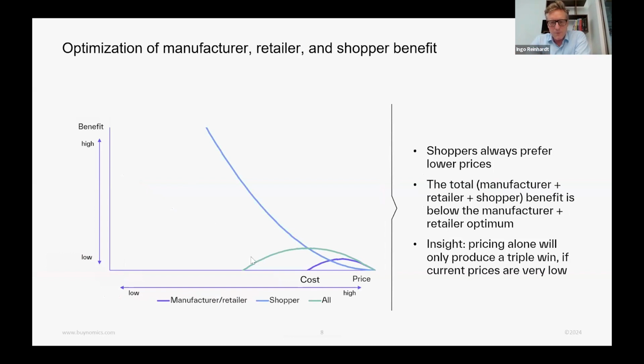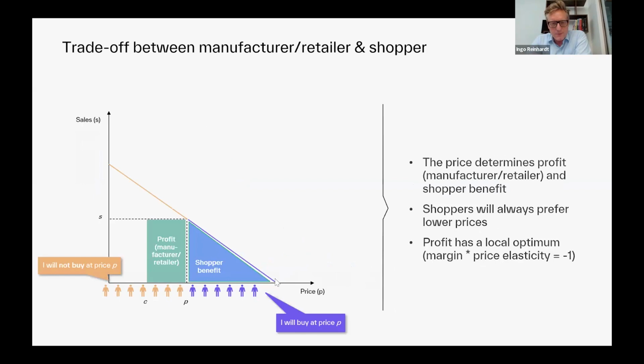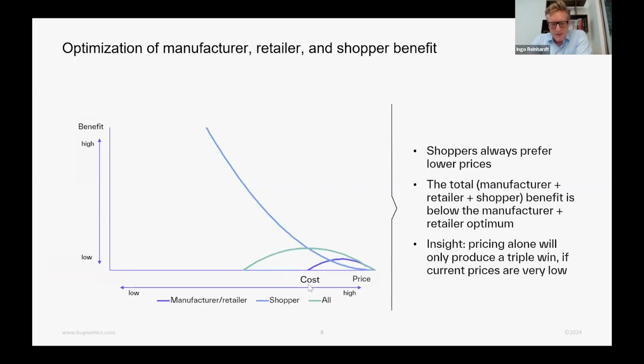And if we run through different price points, we get essentially these three curves that are of interest to us. This one here that comes from the top is the shopper benefit. And it, of course, always decreases with an increase in price. If we look at this triangle and move the price to the right, this triangle gets smaller. The next interesting curve is the manufacturer and retailer profit, which is the smallest curve down here. And then we have this green curve, which is essentially the sum of these two others.